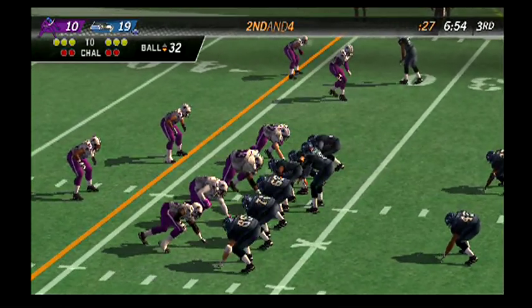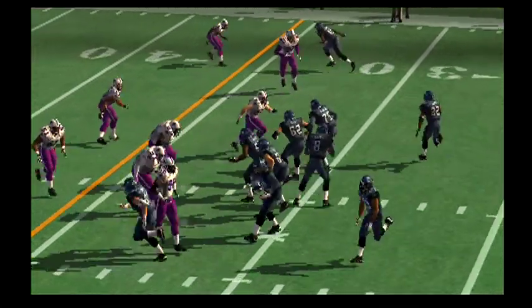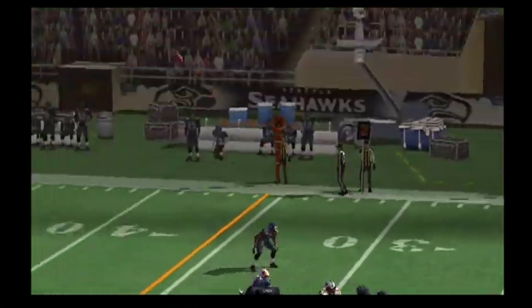Come on, Jeff. Watch your eyes. Hut, hut, you're coming around. They'll bring the blitz. Deep throw.